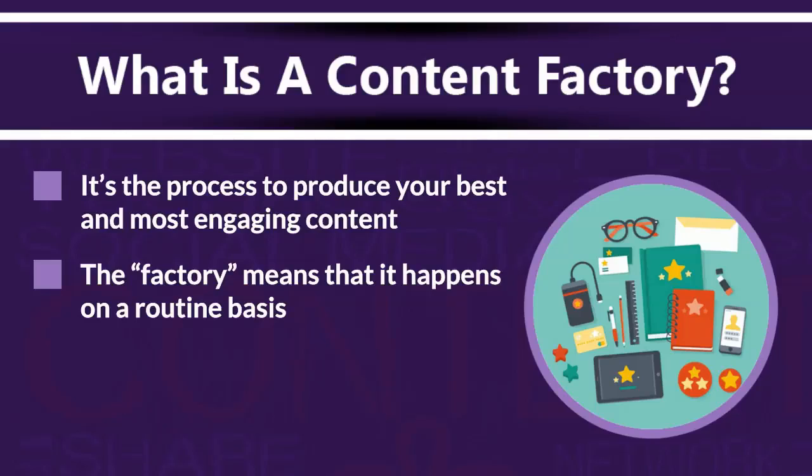I want to focus on the factory part, because the factory part is what we want to get in motion, because we want the factory part to be routine. We want it to be routine to create good content that helps people.